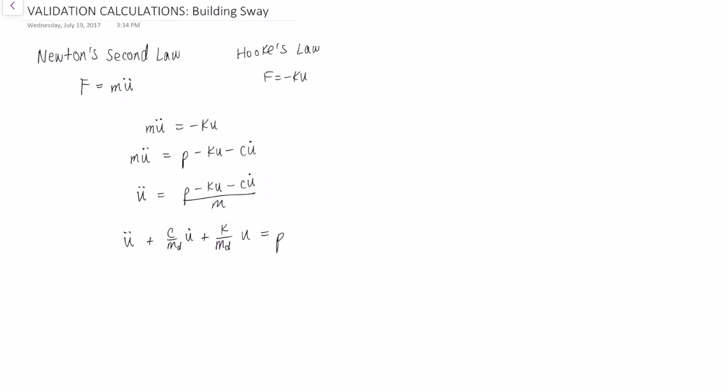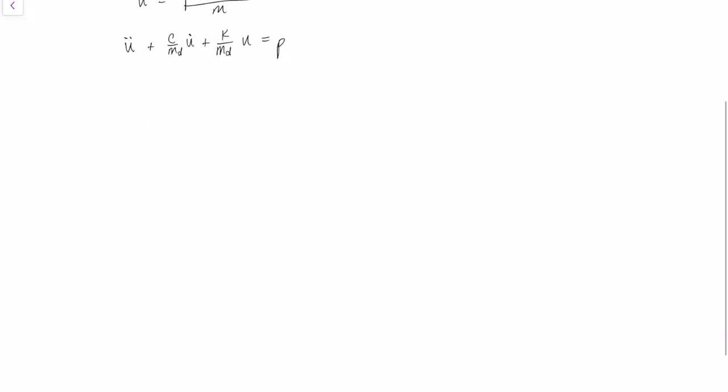The other parameters include k, being the stiffness of the building, c, the damping constant of the building, and m being the dynamic mass of the building, along with p being the forcing term, or the force as exerted by the wind. To find the dynamic mass, we first find the total mass of the building.